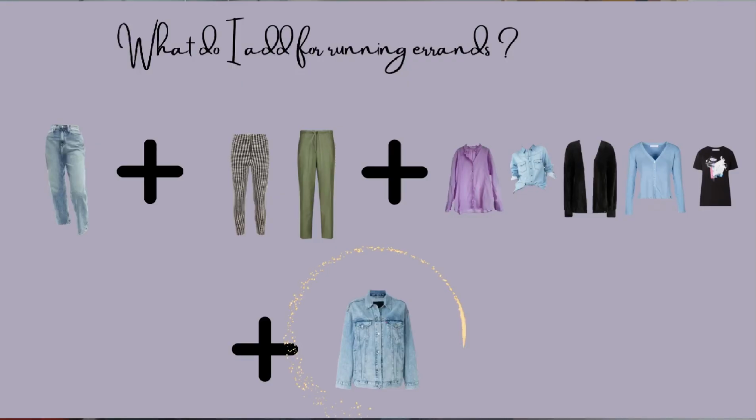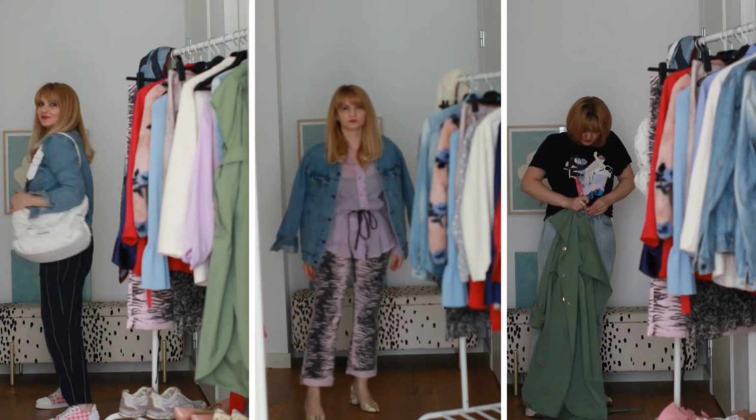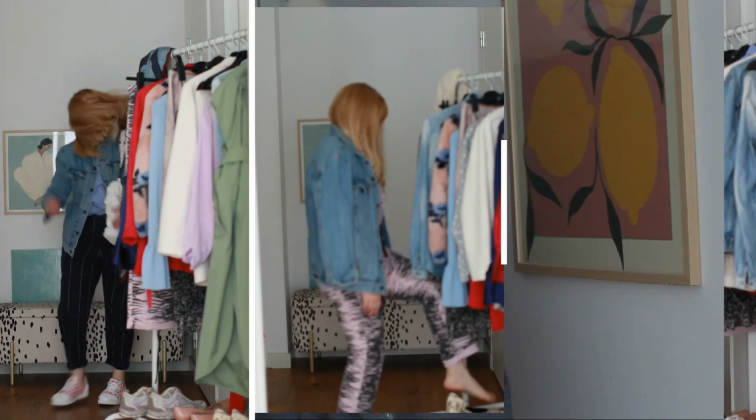Still, I decided to add a versatile denim jacket that can work well with everything. I already have the sage green trench coat, but I thought maybe one day I want something less colorful and do not want to wear my soft white blazer either, so this denim jacket that I added would be a good and nice garment to have. Plus, a denim jacket is also so versatile and you can wear it with almost everything.